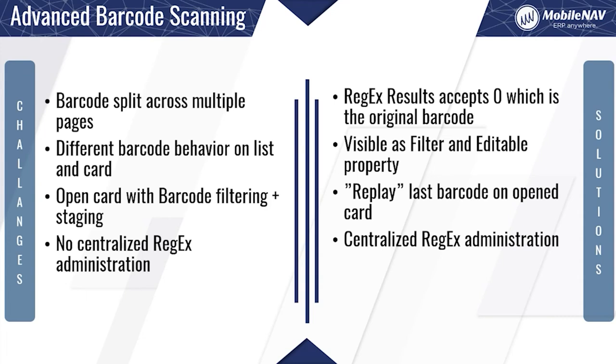From time to time, we had the question from the partners: it's fine that we have staging and workflow, but why does he need to scan the item number once again while he has just scanned that on the pick line list, for example? So when you are narrowing down the pick line list with barcode filtering, and automatically the card page is opening up, then why does the staging not start with the already validated item number field?